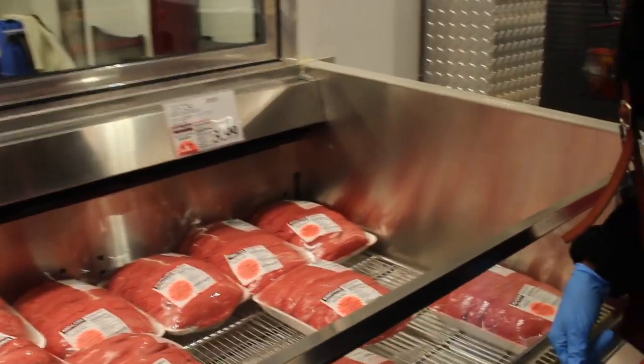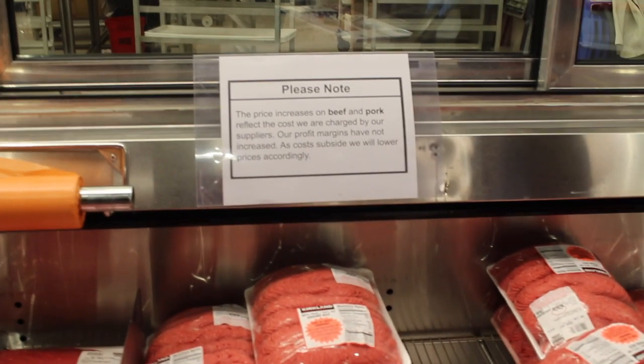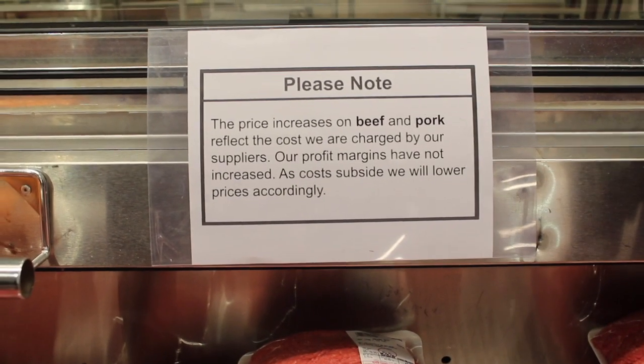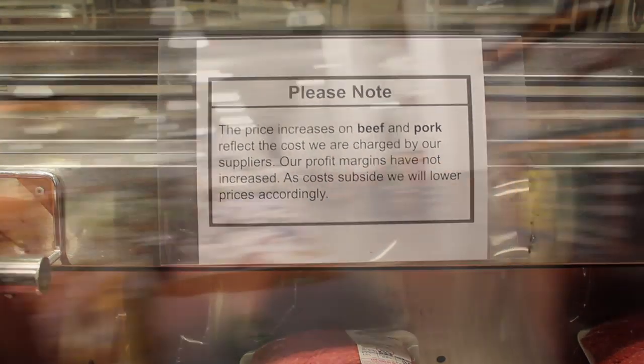So is it still one meat per person? Prices increased on beef and pork reflect the cost we have been charged by our suppliers. Our profit margins have not increased. As costs subside, we will lower prices accordingly.